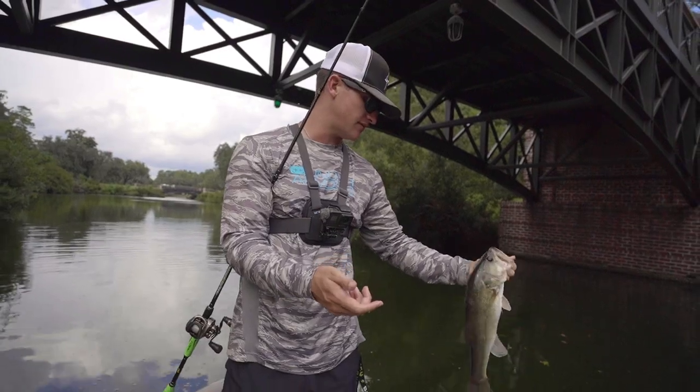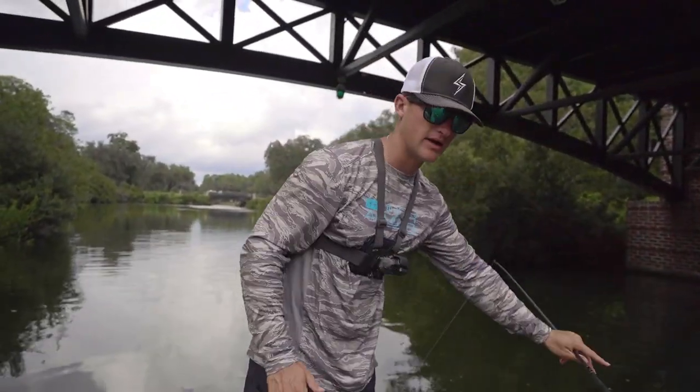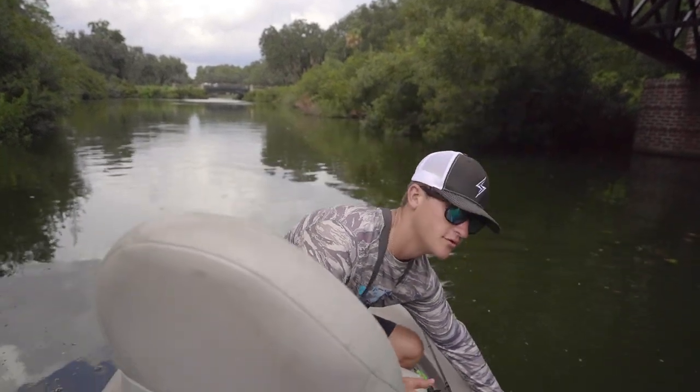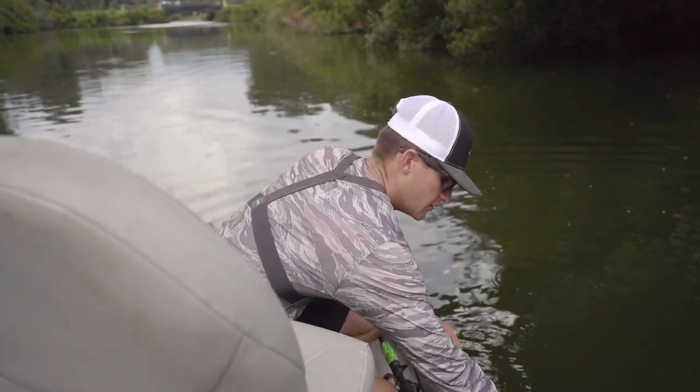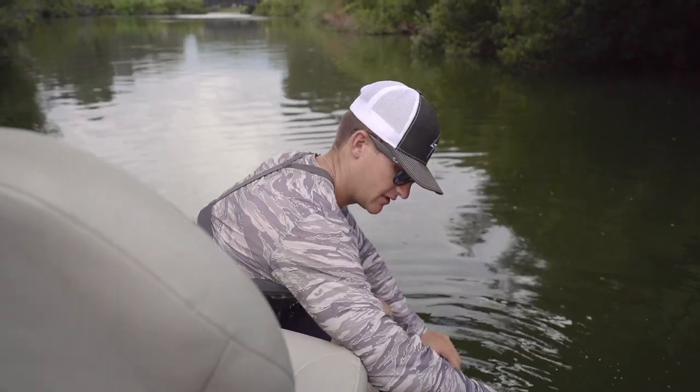I don't know what it is, but these fish are just biting so finicky. I never felt him bite. He was just walking with it. It's the only reason I knew he was on my rod. And it's so weird, because when you hook them, they're crazy. But to get the bites, it's just been so bad.